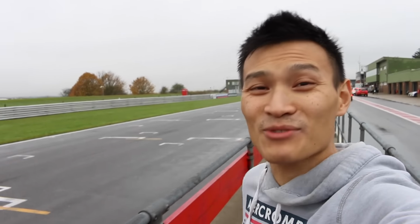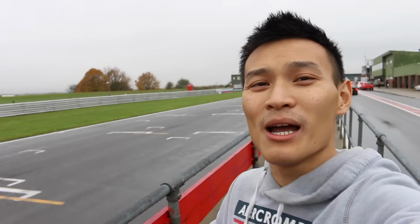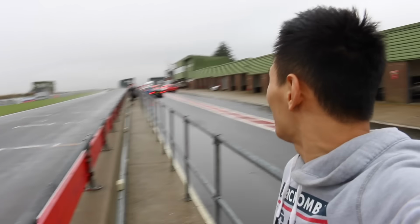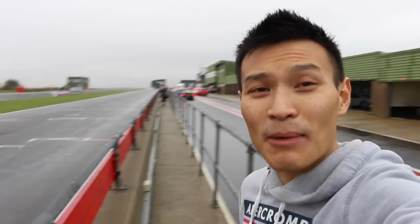So today I'm at Snetterton and it's pretty wet. It was raining quite hard earlier on. It has stopped now, but the forecast says that it's going to rain even harder in the afternoon. But it is very busy today. I've had my briefing already.